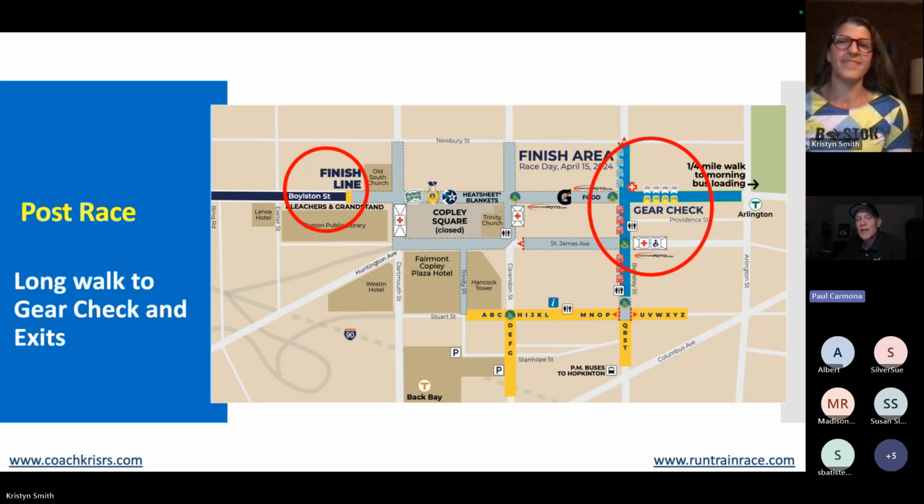This doesn't look like very long, but it is a long walk. These city blocks are very long. First thing you come through is medical, and then water, and then blankets, and then food.